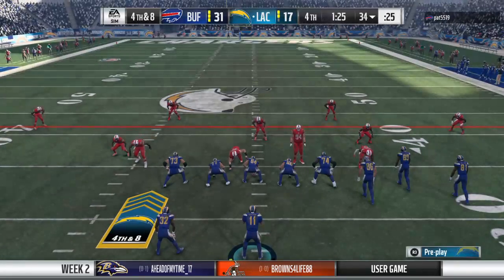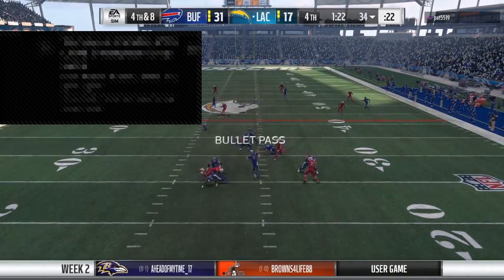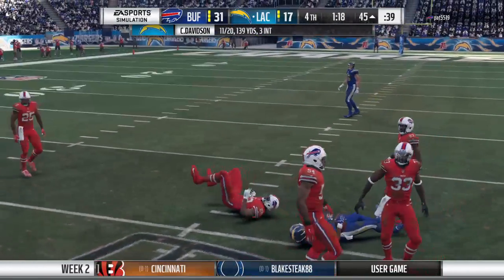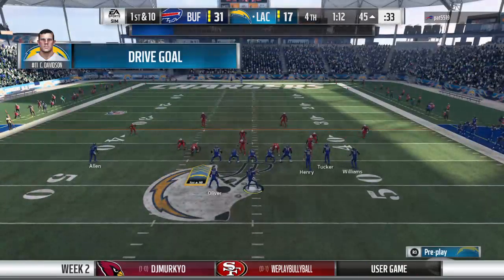So trailing here in the last quarter, let's see how this plays out. As expected, they're going for it to keep the drive alive. And Allen's got it. 22 yards on the pickup there. And the Chargers are going to have a 1st down. 1st down now, but that clock rolling.